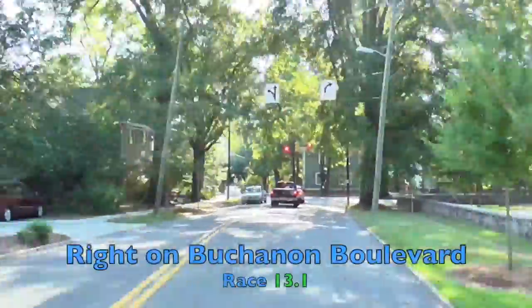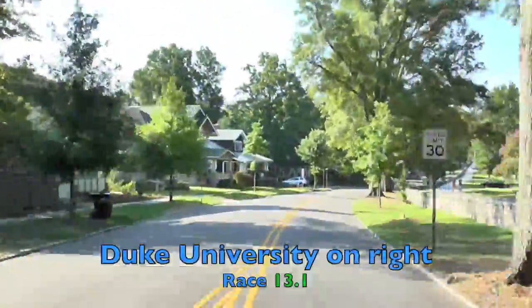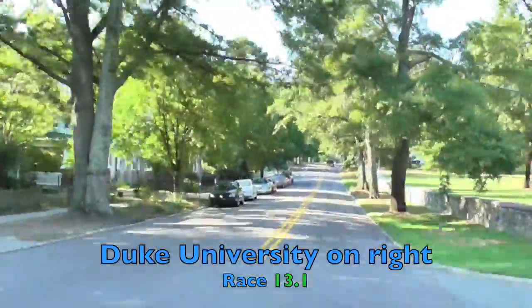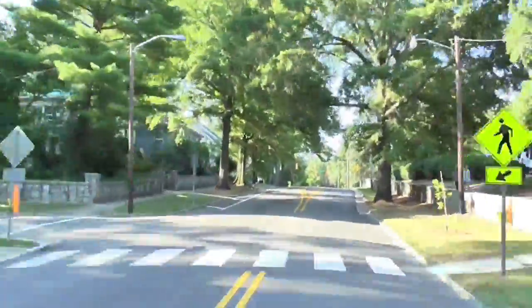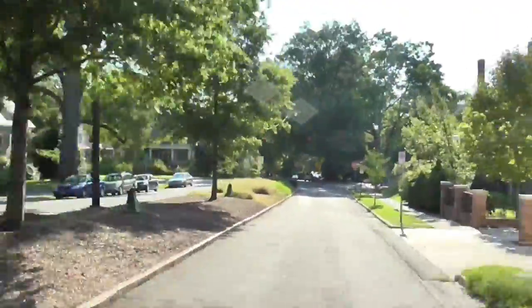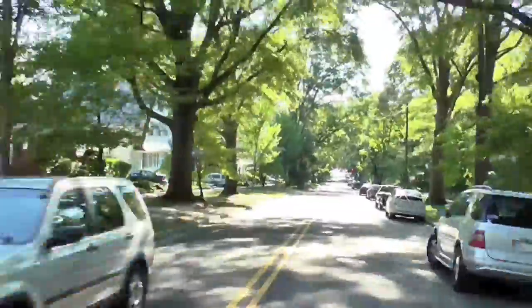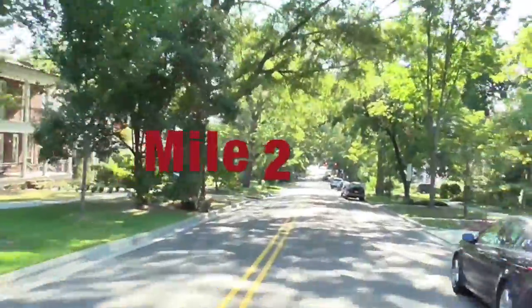Stay to the right, so we'll take a right on Buchanan Boulevard. Duke University is on the right-hand side. Now at the next set of lights, we're going to take a left onto Trinity Avenue. We cross through mile 2.